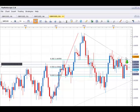At the very end, selling pressure pushed the price all the way back down, which created pretty much a gravestone doji. Now a continuation to the downside. Excellent. So these are pretty much the trades of the week.